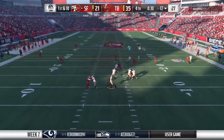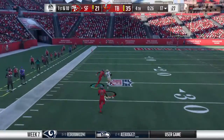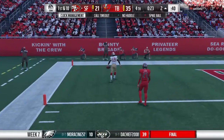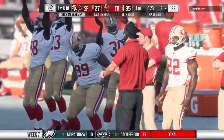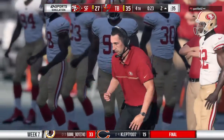They go back to the air here after the INT on the last drive. He's going to let it fly. That's caught at the 25. And he takes this one into the end zone, and all of a sudden, here in the final minute, things get a little bit tighter.